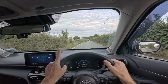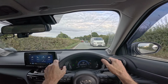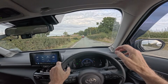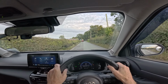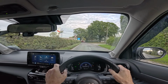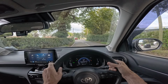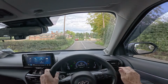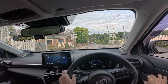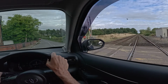So we've got the red countdown markers, so we know that there's a level crossing coming up. 200 yards, 100 yards. So again, we're checking our mirrors, just slowing down, because we know we've got to go slow over the tracks, because the car just bounces across them. We'll go slower than normal. Just to give you a view of the tracks up there.